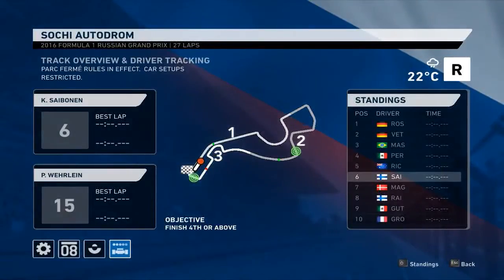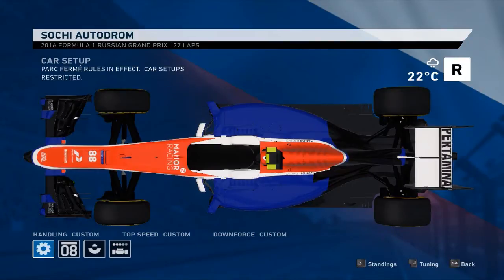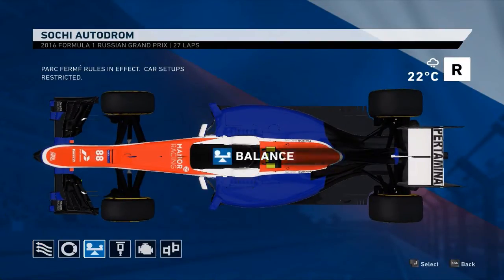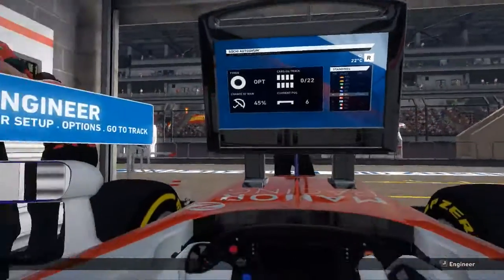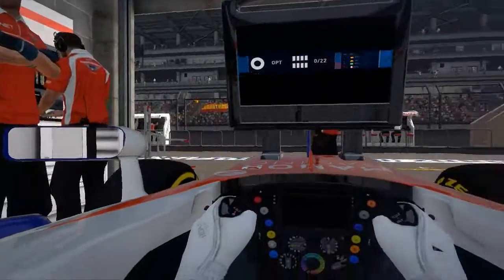You can see the grid over here and this is my car, my setup, everything. I'm just checking around, just checking the engine. I might change the engine in the next race, so let's get on with the grid.